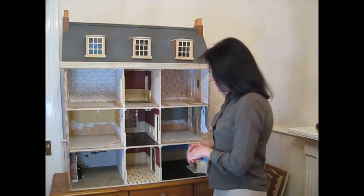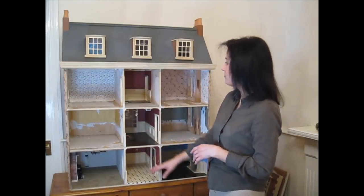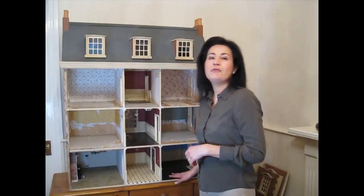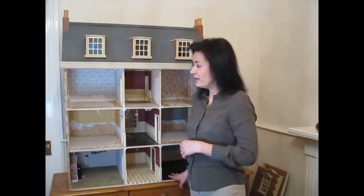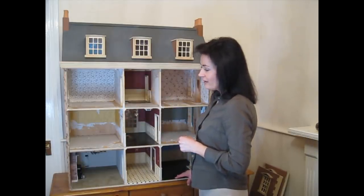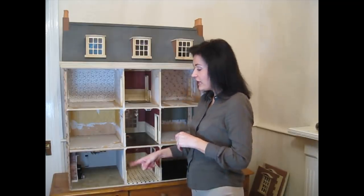The next stage is obviously to complete the other rooms to this stage. And then I'll go through and remove the wallpaper and the paper that's stuck to the floor. And that will probably be another whole video. But in the meantime, I am continuing with the tutorials for the kitchen furniture and miniatures. I'll keep doing those sort of in between. So look out for those, and they're in that kitchen playlist.